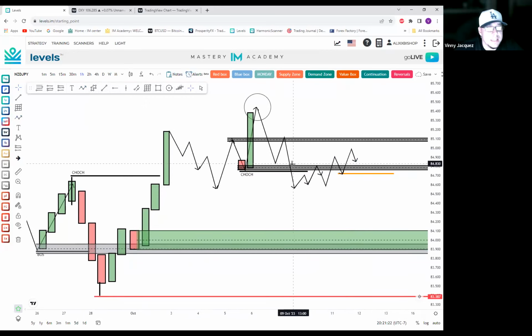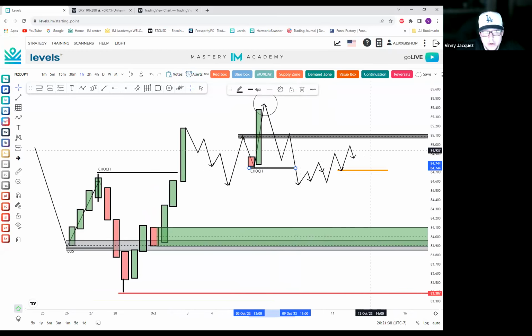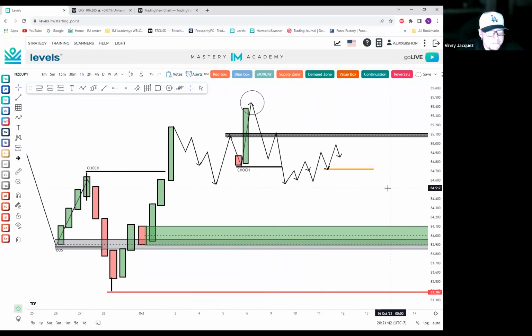So now that we can see this zone wasn't really respected that well, we can just go ahead and delete this because we already know we have a good sell opportunity right here. Trust me, guys, it's going to happen just like this in the market. I'm trying to make my drawing super clean, and hopefully they don't get messy, but they will, and so will your charts, and that's why you have to adjust.